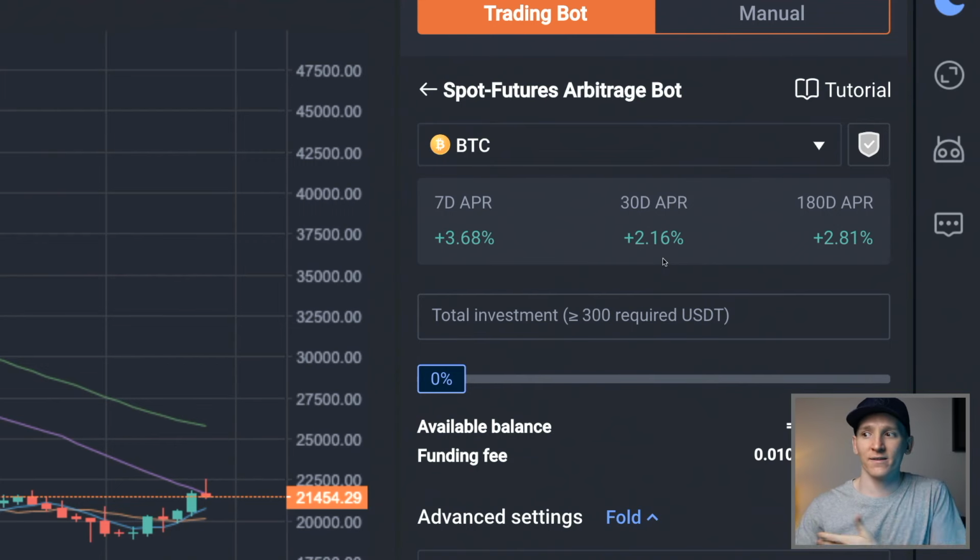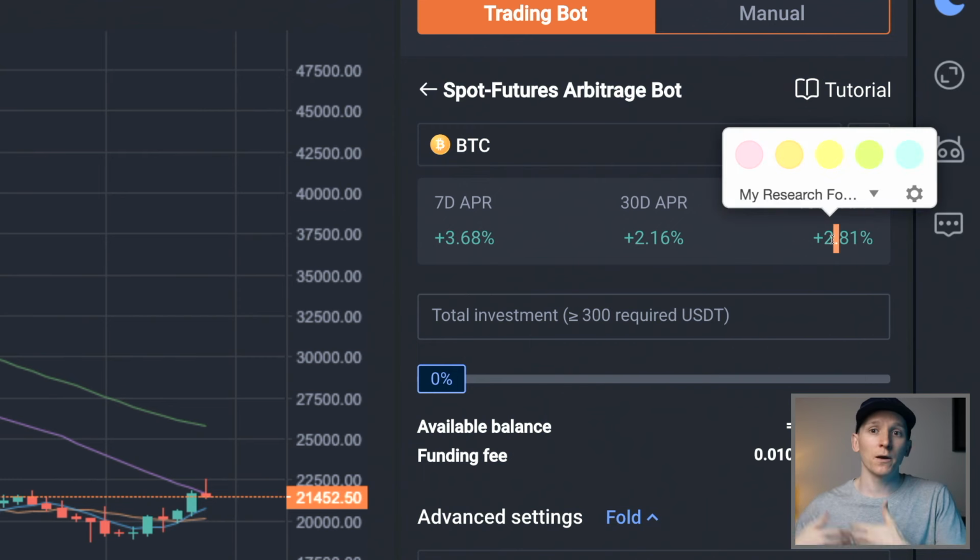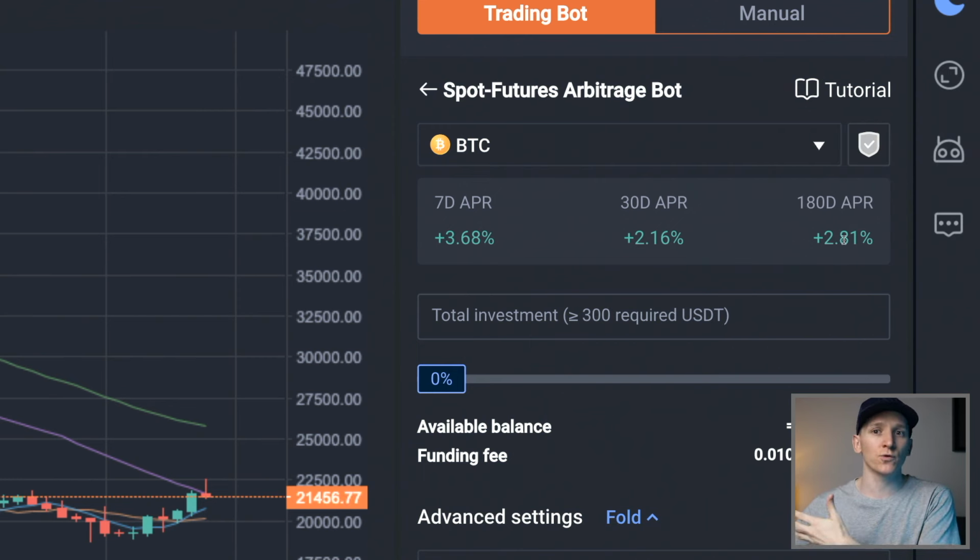For example, on Pionex, I just show you exactly the 180-day APR is 2.81%. We're in a bear market right now, actually. So, this is a lot lower than usual. In a bull market, this goes up to 10, 12% easily because more longs are paying shorts, the funding's higher, and shorts are getting way more fundings. And so in a bear market, yields will come down a bit. In a bull market, you're going to get a lot more.